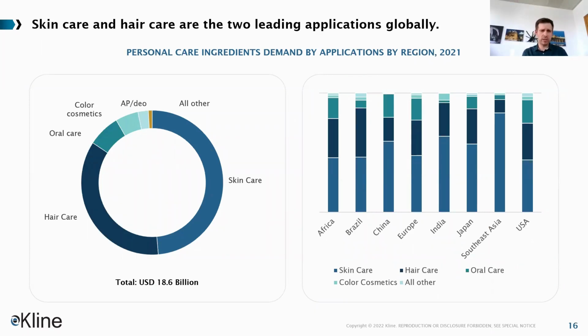So we were looking at the market in 2021 by geography. We're looking at the market by category. Our tool also allows us to look at the market by application. And this is no surprise. Skincare and hair care represent most of sales globally. Actually, 80% plus of the sales are coming from skincare and hair care applications. You see that in Klein's definition, body care would go to skincare. Sun care would also go to skincare, making it the largest category, representing almost half of the market. Other large categories are oral care, color cosmetics, and antiperspirant and deodorant. That's the APDO category that you can see on the left-hand side.